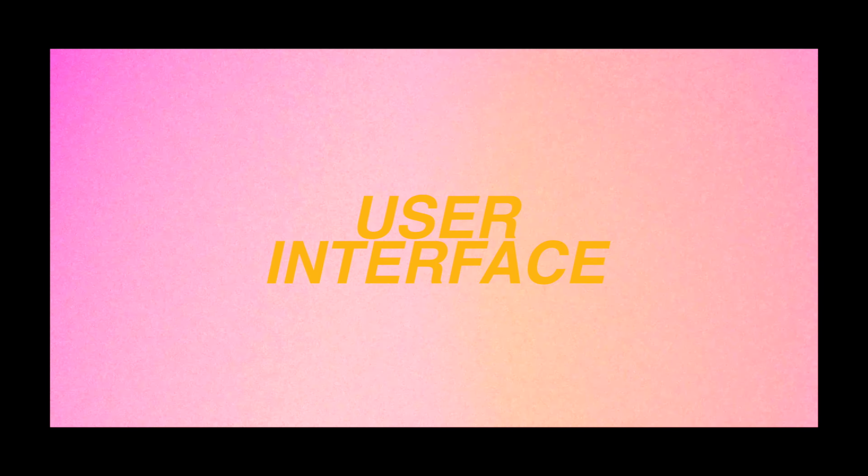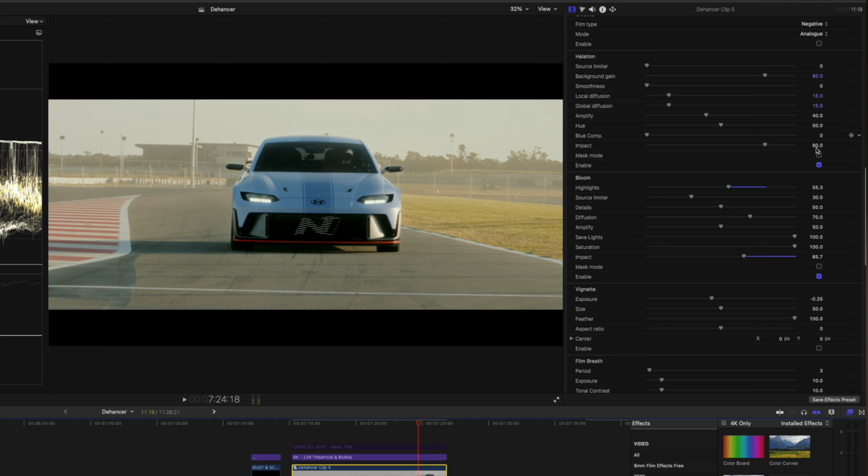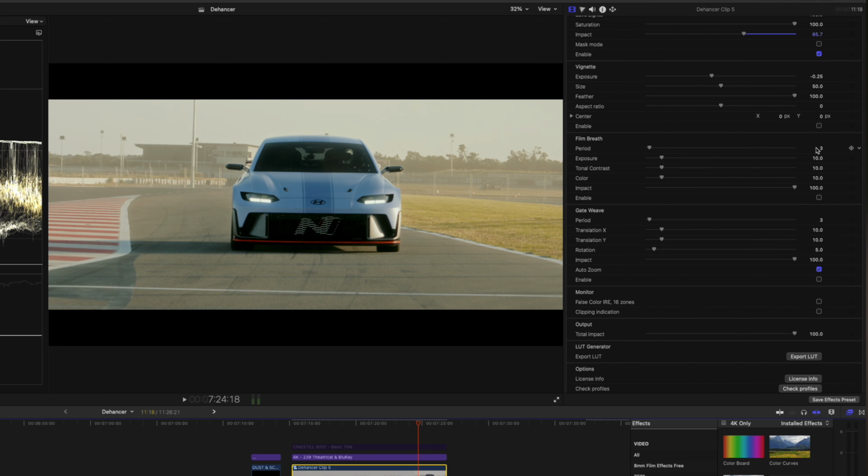The UI needs a little bit of work. It's just left, right sliders and drop downs. Now, there's not anything necessarily wrong with this, but I think for a color grading tool, to have a separate pop-out window that gives you a little bit more fine tuning of each of these tools would be a very handy addition.